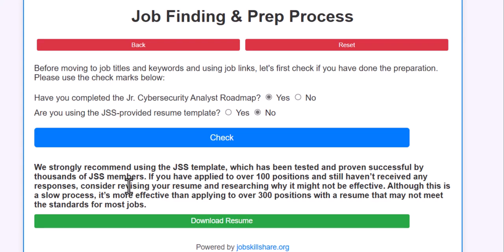Now, some people may have problems with using our template. That's really your choice. Whichever template you're using, you really need to make sure that you apply to a lot of positions before you say that this template is not working. If you apply to, let's say, 10 positions and you didn't get anything, that doesn't mean that the template is not good. That means that your applying ratio is extremely low. It has to be in the hundreds, 200, 300 positions before you make that decision that the template is not working.